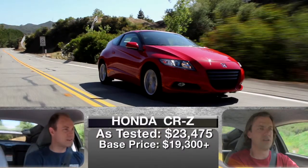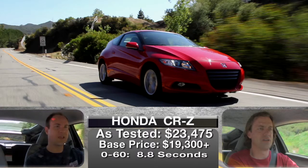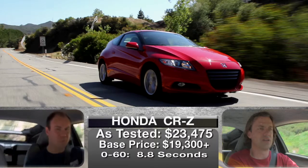Honda has definitely struck a balance as much as they can. They want some sport, you want some eco. If you're wanting a mix of both, this car is really hard to beat.